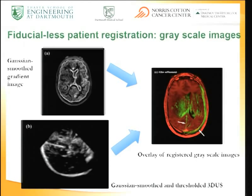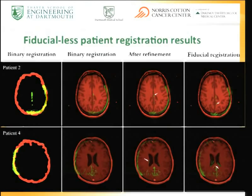So here's running the grayscales through there and getting the correction. I think this arrow, maybe I've got it on the next slide, is looking at the faults here and how much better it got. So here's an example from one of the patients. So the binary registration. Okay, put back onto the, green is the ultrasound and red is the MR after the refinement. And then here's the fiducial registration. You can see these arrows pointing out little places where things were improved actually over the fiducial registration. Again, I think largely because I'm dealing with volume information as opposed to only surface fiducials.